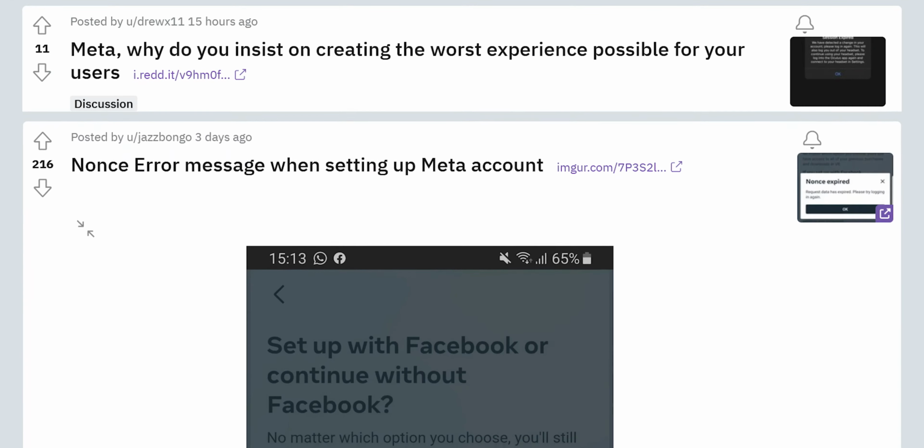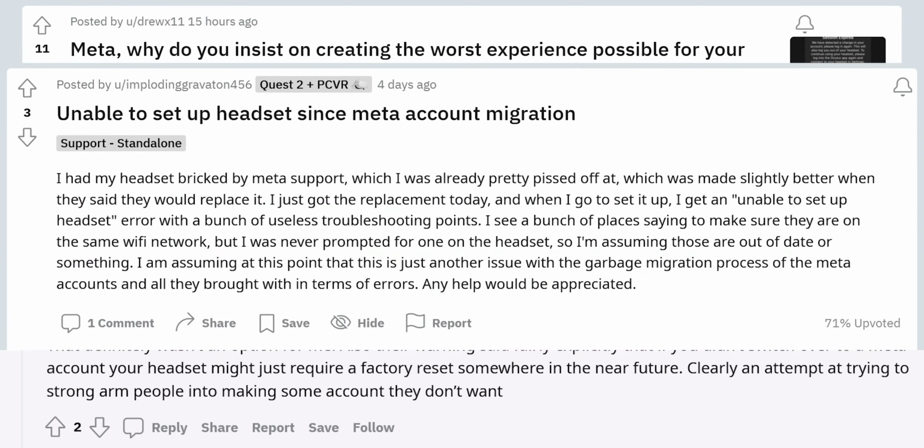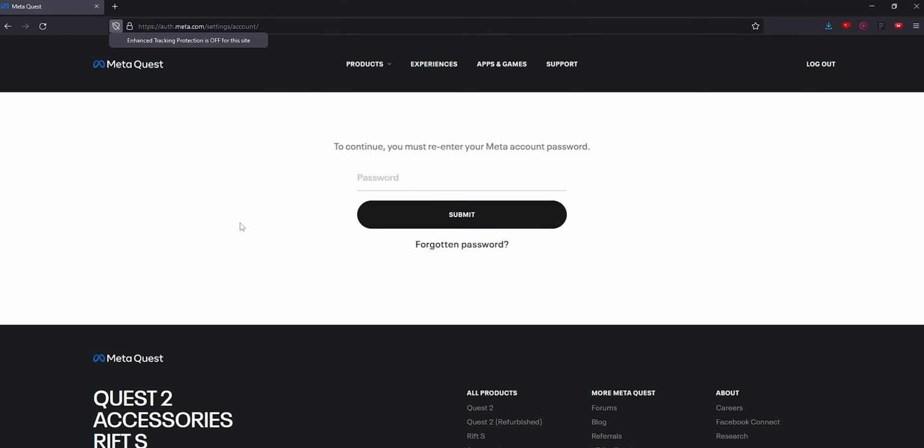Though, honestly, some people might think I'm lucky for how smoothly my transition went. Other people just can't log in at all, they're being threatened with a factory reset if they don't want to switch accounts, they just can't set up their headset at all with a Meta account. Also, if like me, you're a Firefox user and you've got enhanced tracking protection turned on, you can still go to the main Meta website, but if you try to change anything with your account, it's just a white page. You have to turn off tracking protection to do anything.